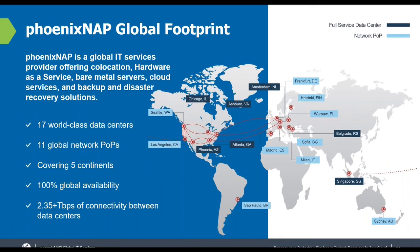As you can see on this slide, right now we have plenty of locations covering the US. Our Bare Metal Cloud is instantly available in Chicago, Ashburn, Phoenix, and Seattle. And the same goes for Amsterdam, covering Central and Western Europe, as well as Singapore, covering APAC. And we have a lot more locations in the works for 2022 and forward.